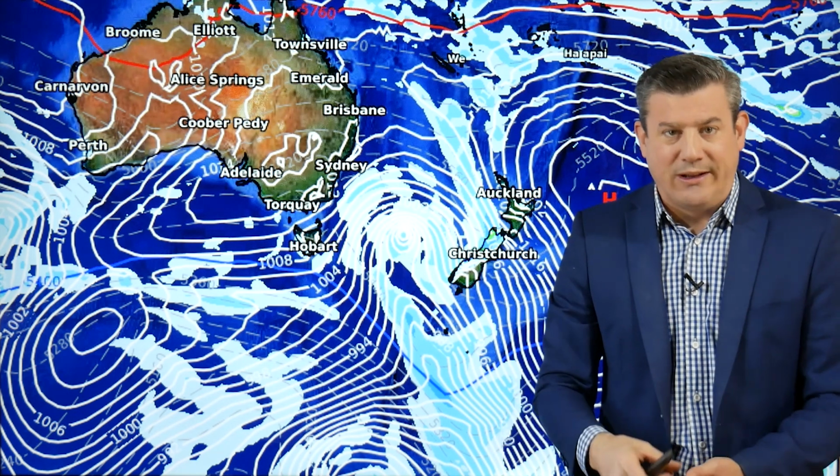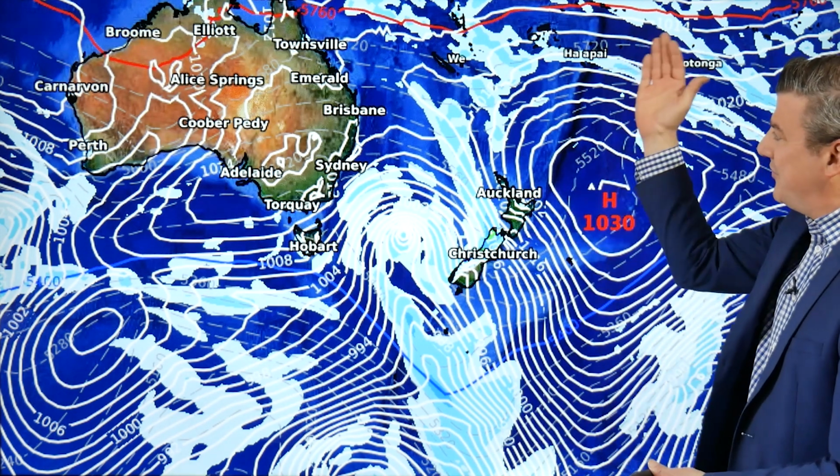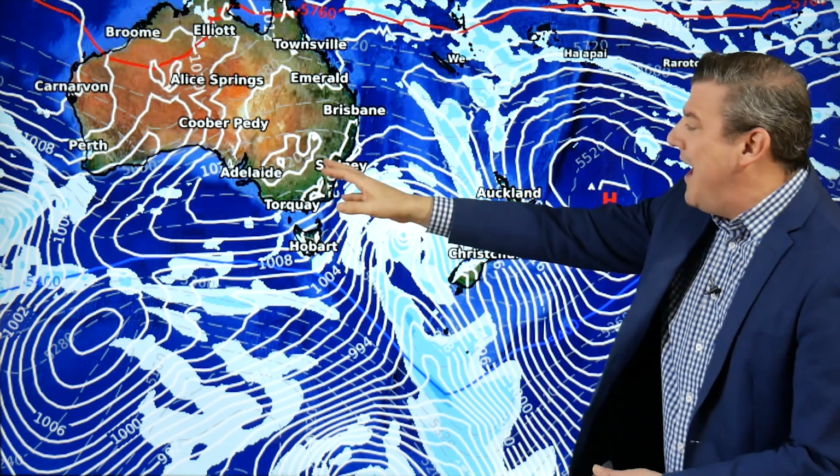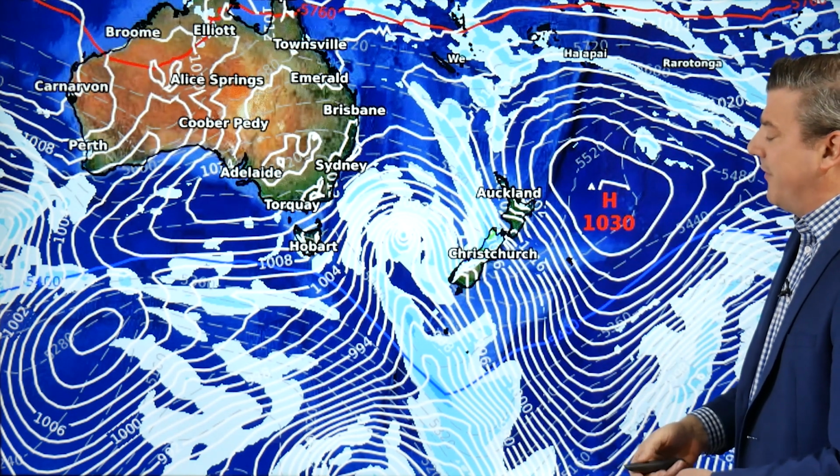So that means there could be Met Service wind warnings and rain warnings as we go through the next few days. But it's certainly going to be mild, with that subtropical flow coming down for the North Island and mild nor'westers coming in for the South Island.